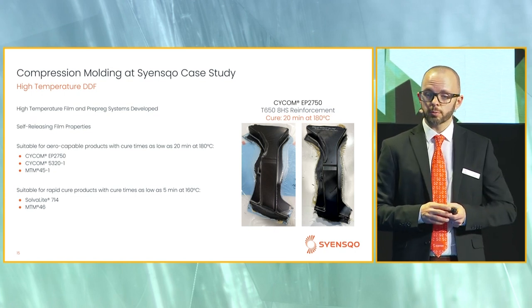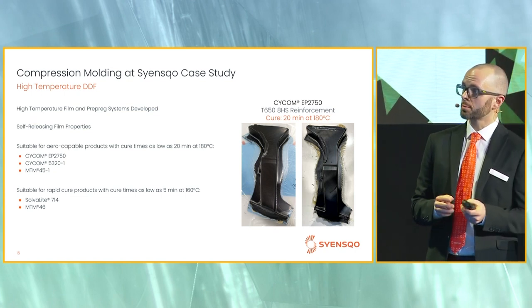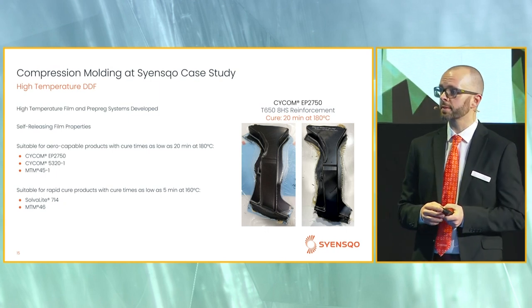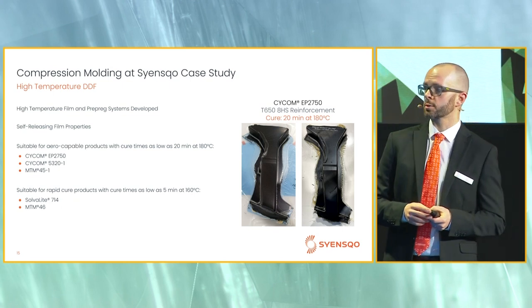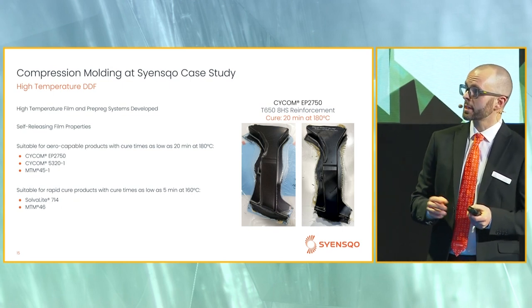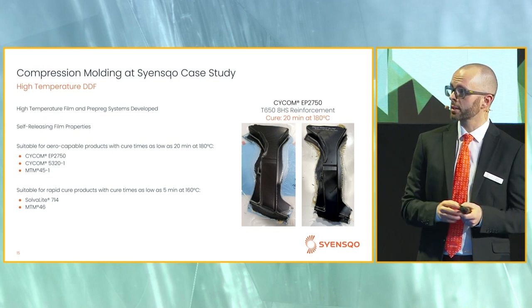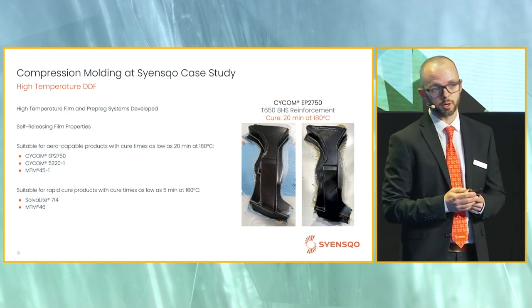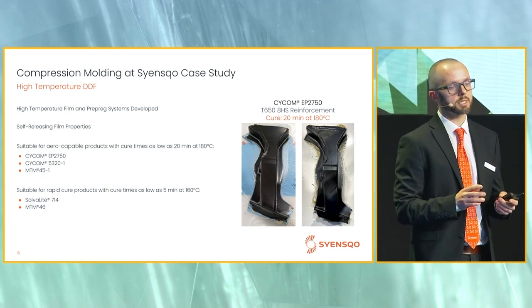Only now we can cure up to 180 degrees, making it suitable for aero-capable products, such as Sycom EP2750, Sycom 5320-1, and MTM 45-1. The example you can see here is EP2750 with an 8 harness reinforcement, and that's been cured for 20 minutes at 180 degrees, no post-cure required, and we have an aero quality product.